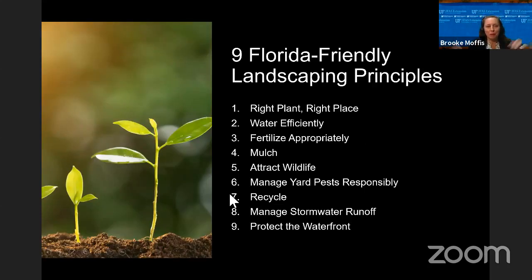I always like to tell people where I'm from, who we are, what we do. The University of Florida is a way to get research-based information out to the end user. So we are the University of Florida IFAS Extension, and we are a partnership with our county as well. And they see us as a public resource, much like parks and trails and library services. So we are here for you, and we provide solutions for your life. That's one of our mottos.